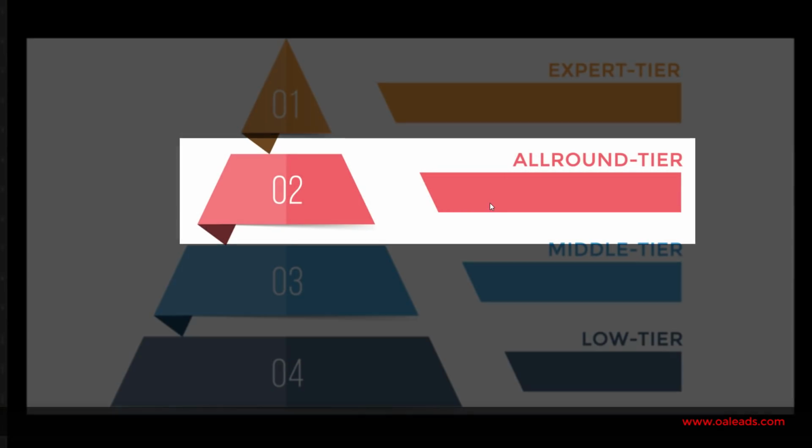Now, one below there, you have the all-round tier. The specialization required is not as high as the top tier, and the market is not as narrow, but you still need to have some skill, and the products themselves tend to be somewhat complex. Not as complex as the high-end tier or the expert tier, but still more complex than most products.